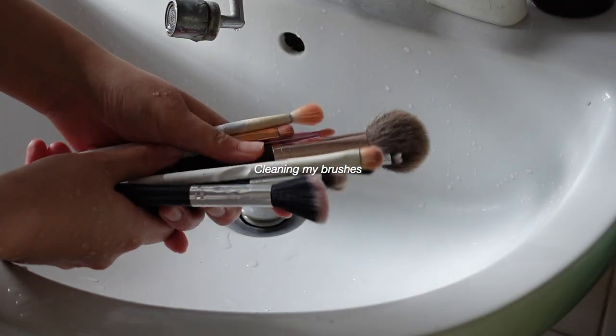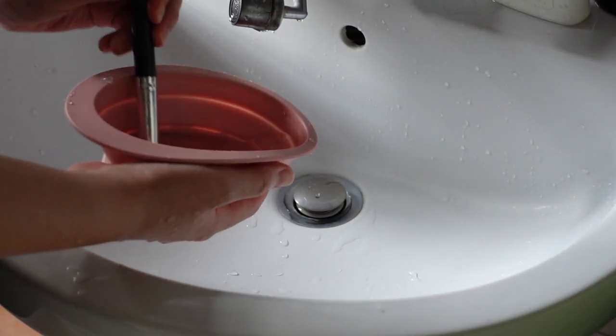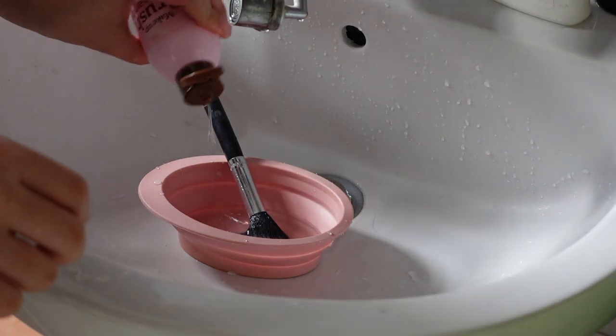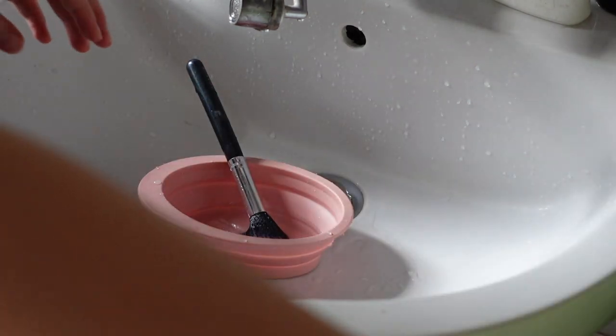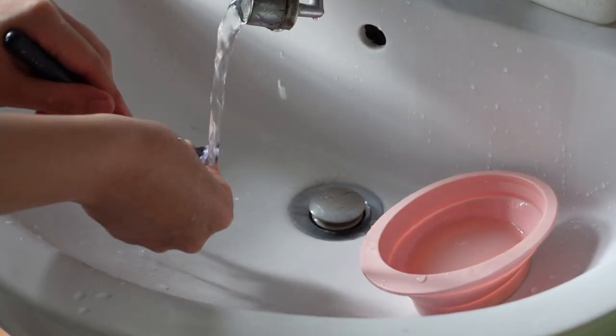After a good breakfast, I took some time to wash my makeup brushes. If you haven't cleaned yours, this is a sign for you to get it washed. Having clean brushes is essential to help you achieve a smooth and flawless look. Therefore, it's important to keep them as clean as possible.